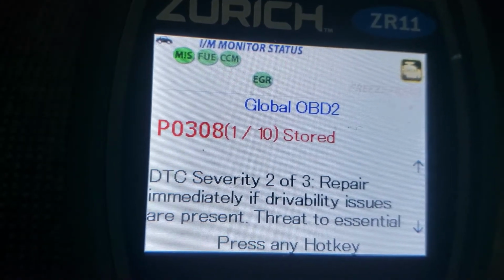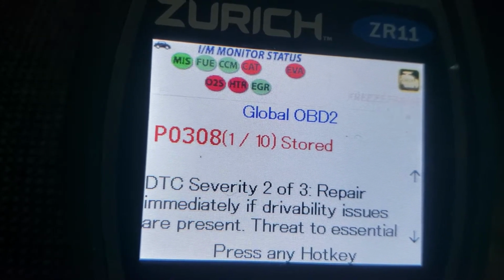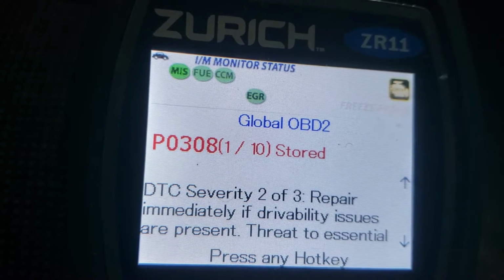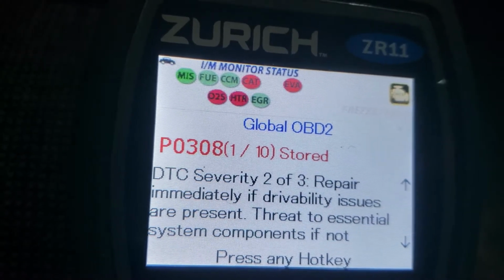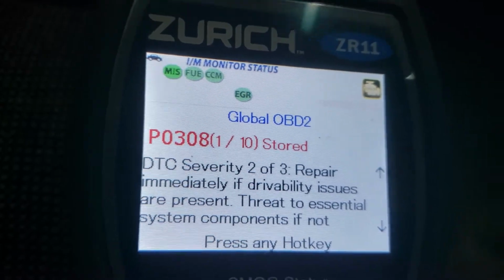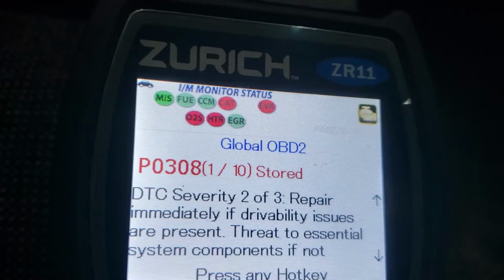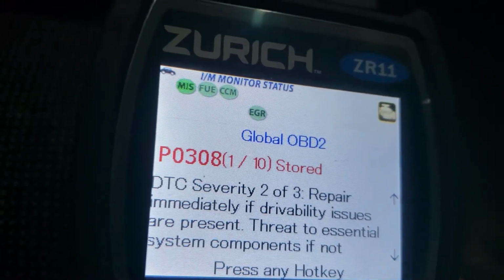Let's see, DTC severity 2 of 3, repair immediately if drivability issues. And yeah, we've got some drivability issues. Repair immediately. Let's see what else we've got here. Well, we have a bunch stored.